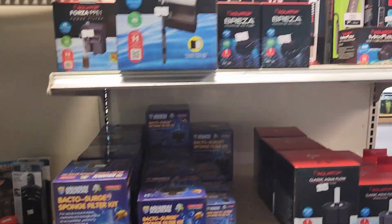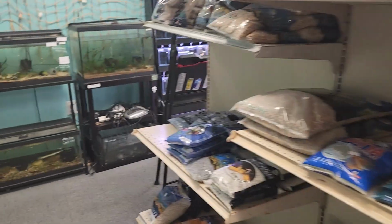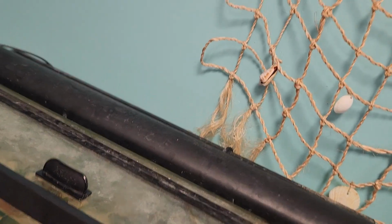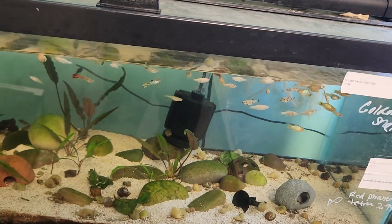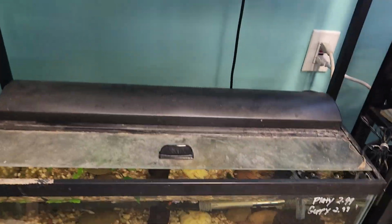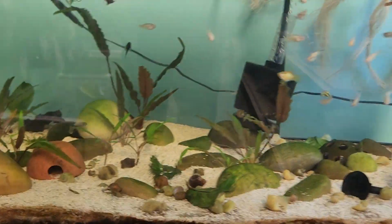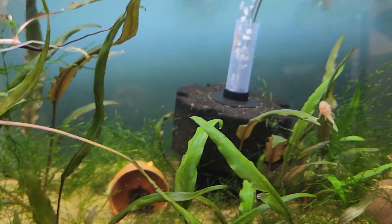Some more Python, sponge filters, some blue ball breeding boxes, some substrate. And this mess kind of was what I was doing with babies that I find in here, like guppies and mollies and stuff, and putting them in here. But a lot of these I'll probably be moving over to the dollar tank. Same down here, there are some panda gars down there, and here's a bunch of blue eye lemon pleco babies. There's probably about 15 left in here.